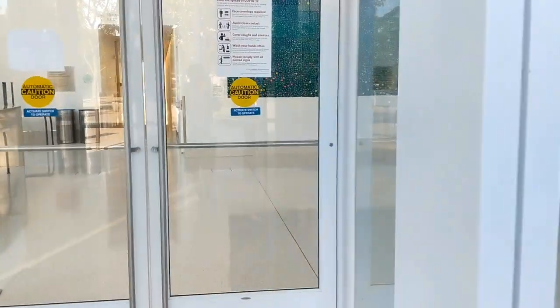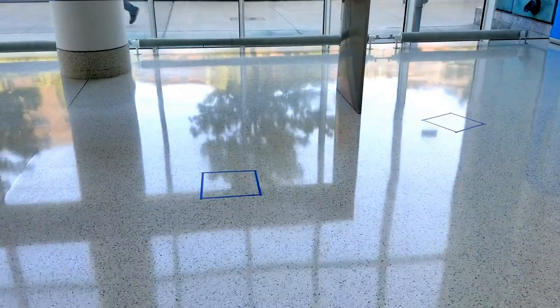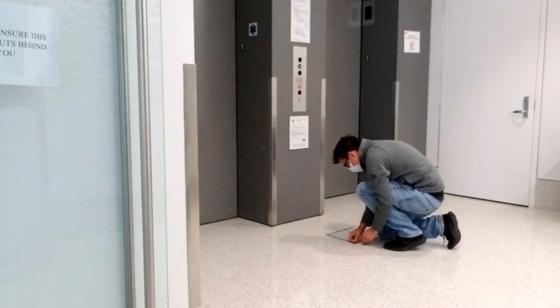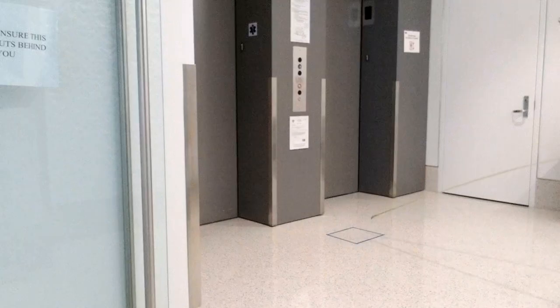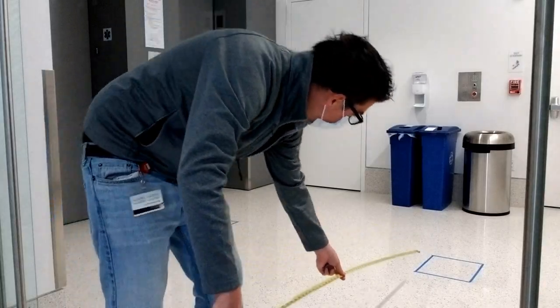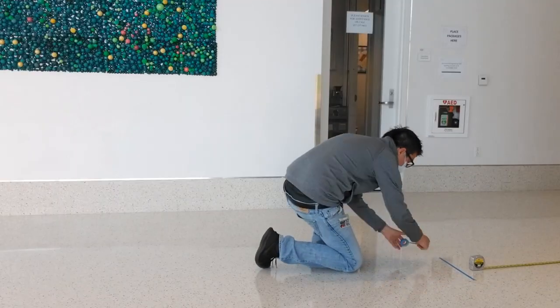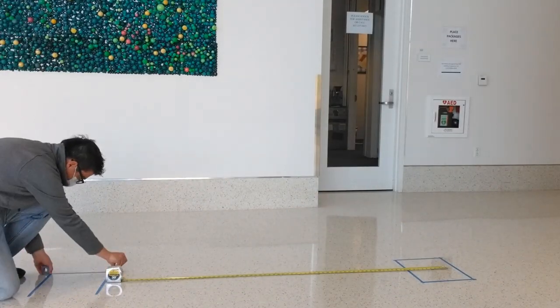The first thing we have to consider as the people enter the building, we need to maintain a 6-foot distance between the people as they're waiting for the elevators, as the elevators are deemed one person capacity only. So I'll be using blue tape to mark off where people should stand while they're waiting for the elevator. We have two spots here in the vestibule, and then every 6 feet through the lobby, people can wait until the elevator is available.